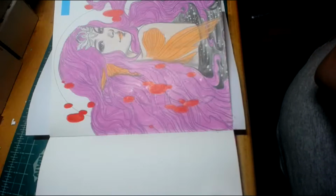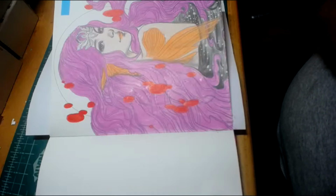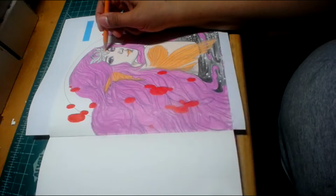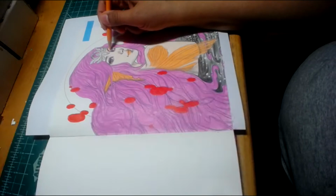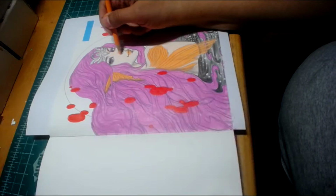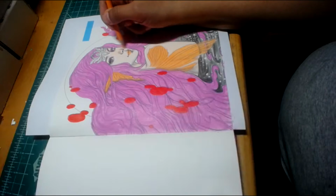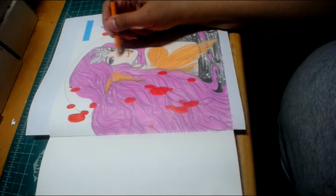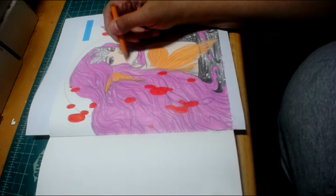Looking for my salmon and I can't find it. Salmon pink. Then we'll put in nectar and then we'll put in light peach.